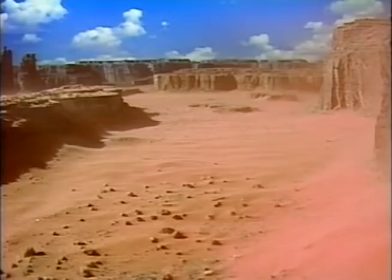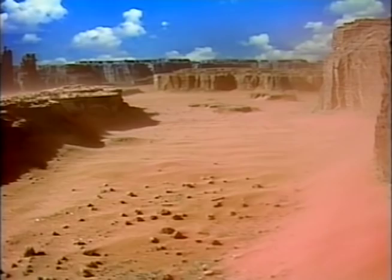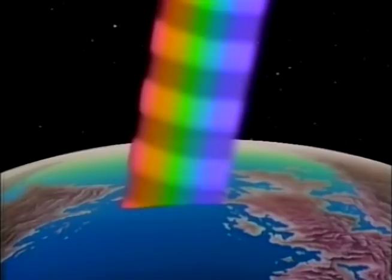Why did it take life so long to establish itself on land? One answer lies in the evolving nature of the Earth's atmosphere and its effect on ultraviolet radiation from the sun. Ultraviolet radiation lies outside the spectrum visible to the human eye. We can't see it.